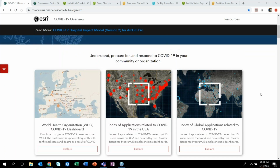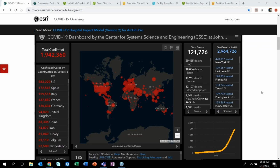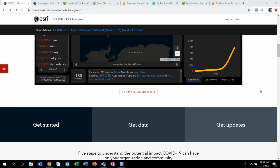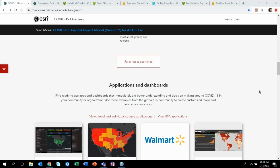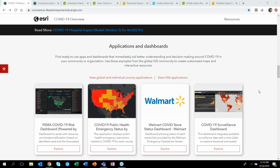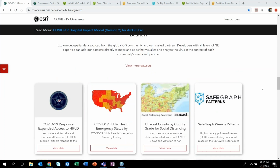But it's a page where organizations and communities can understand, prepare for, and learn how to respond for COVID-19 via GIS. It has things like the Johns Hopkins dashboard embedded, which has now been slated as the global standard for visualization of the COVID-19 spread. We have a step-by-step process to understanding how your organizations and communities could potentially be impacted by COVID-19. We have applications and dashboards that have been made publicly available via the global GIS community, and even publicly available data sets, which your organizations can take advantage of to create and curate your own customized applications.